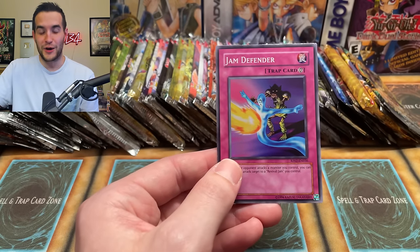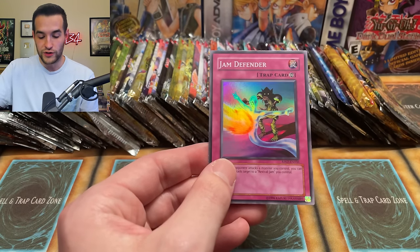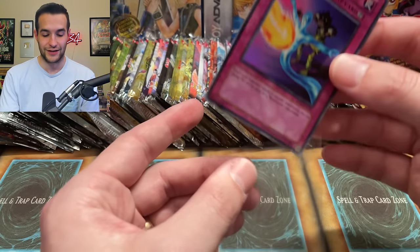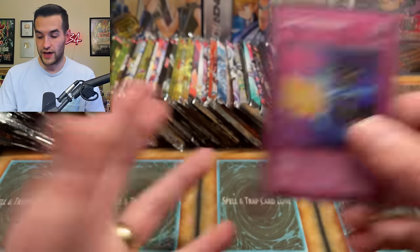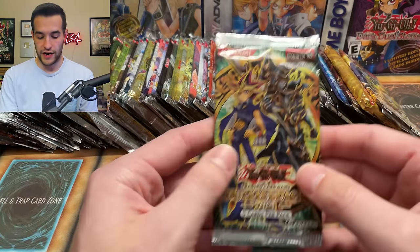We got a super out of Retro Pack. And this is one of the coolest ones because Jam Defender is such a classic card from like the anime. Very awesome, we will take that super rare. I bet that has some value too because there's not a lot of prints of Jam Defender. All right, that's pretty sick. I'm actually very happy with that.